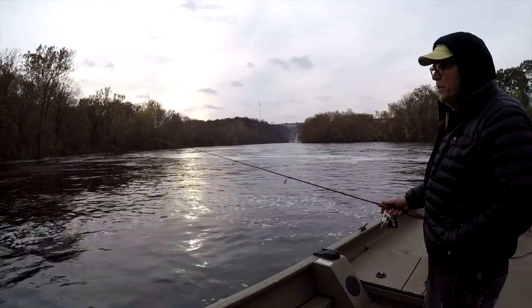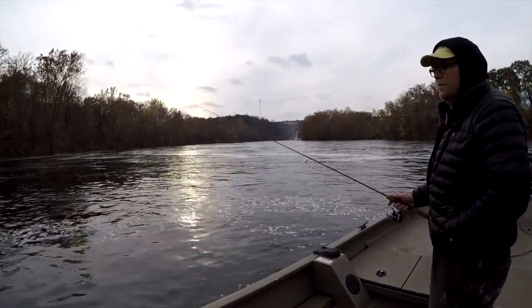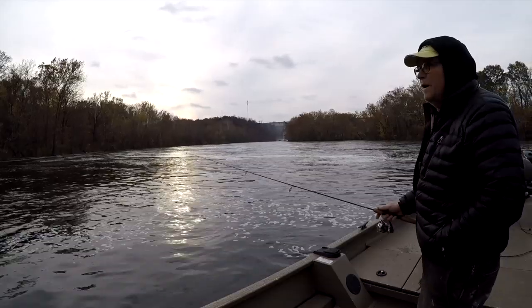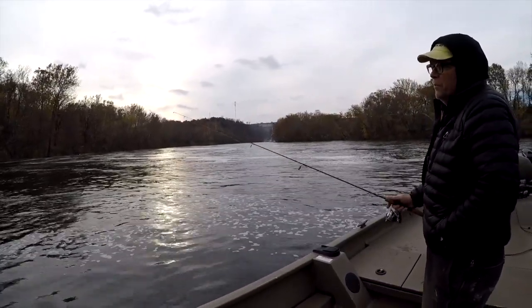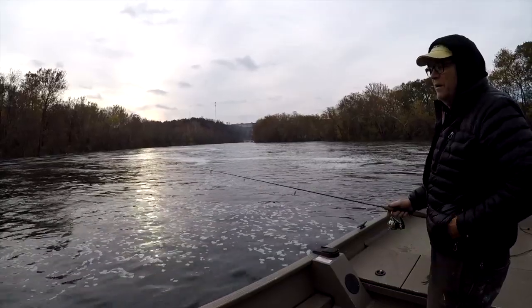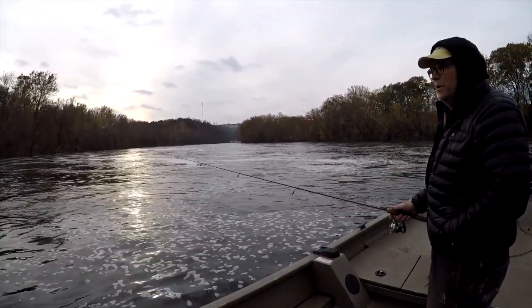Yeah, I drifted a scud a little bit ago down below Lookout and caught some fish. What size scud? 12. Yeah, you can get away with a pretty big scud right now. Got any luck with white or anything out here? That's what I got on. I hadn't got a bite yet, which is really weird.